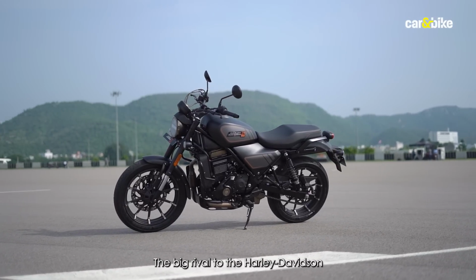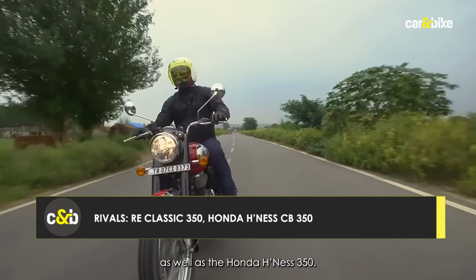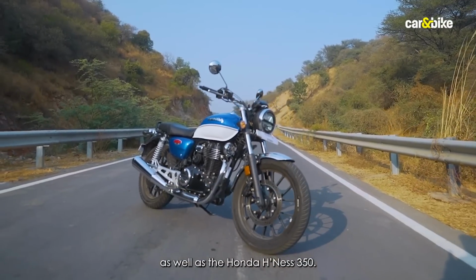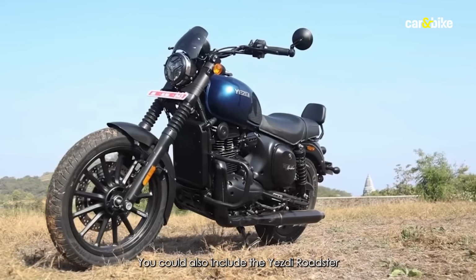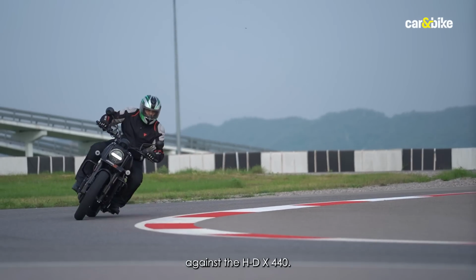The big rival to the Harley-Davidson X440 will be the Royal Enfield 350s as well as the Honda Highness 350. You could also include the SD Roadster and the Java 42 in the lineup against the HD X440.